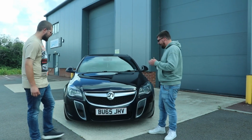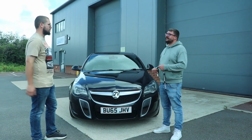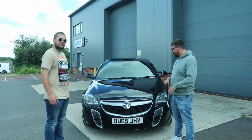I mean, it's a Vauxhall. You just don't expect it from a Vauxhall. You don't. But it's the same as Ford. When Ford first started making the Sierra RS Cosworths, everyone went, "Excuse me, Ford's a family car." When they brought that out, they went, "Oh my God, they're actually making power."